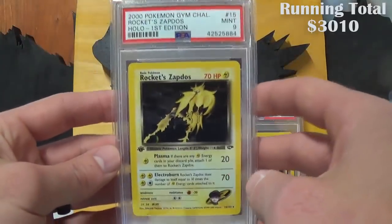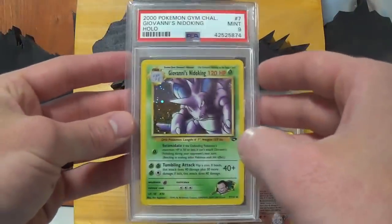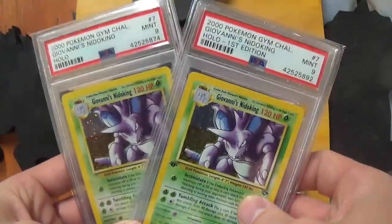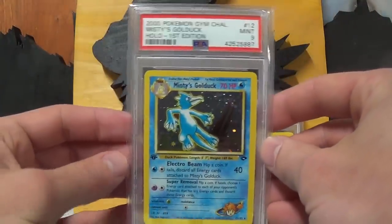And here's the first edition Rocket Zapdos, Mint 9. That one, I feel like that one should go in the background. Got the Nidoking, Mint 9. I think I had one of these. Had like an altered back, but got the first edition and unlimited Mint 9 right there. Got the Misty's Golduck, Mint 9.